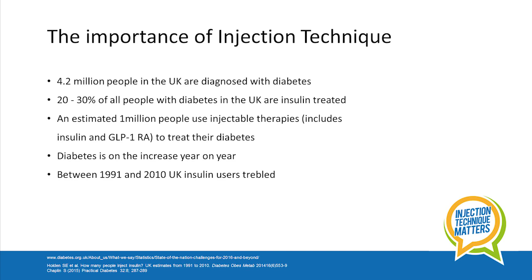Unfortunately, diabetes is still going up year on year, and between 1991 and 2010, the people using insulin trebled, and we actually spend quite a lot of money on diabetes medications and blood testing products in England every year. So we want to make sure that you are getting the best use of those medications to help you look after your diabetes.